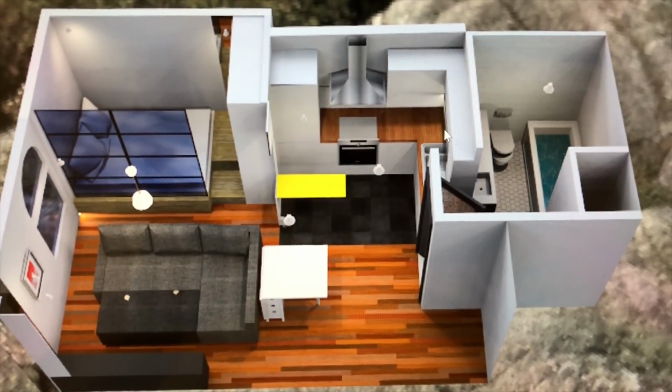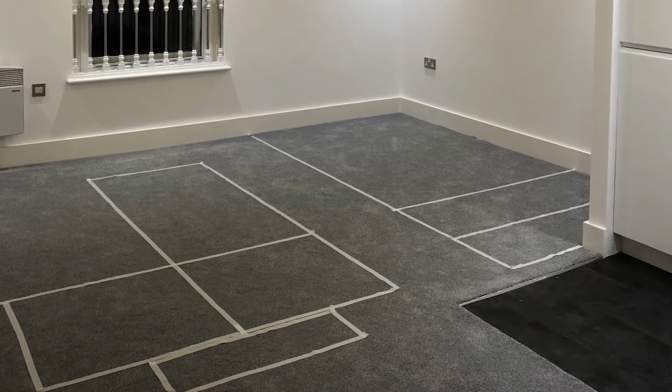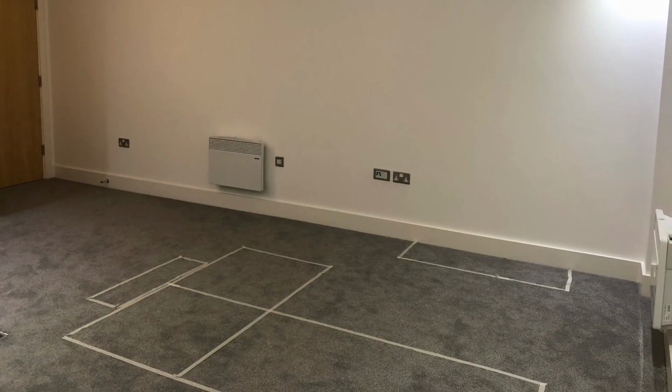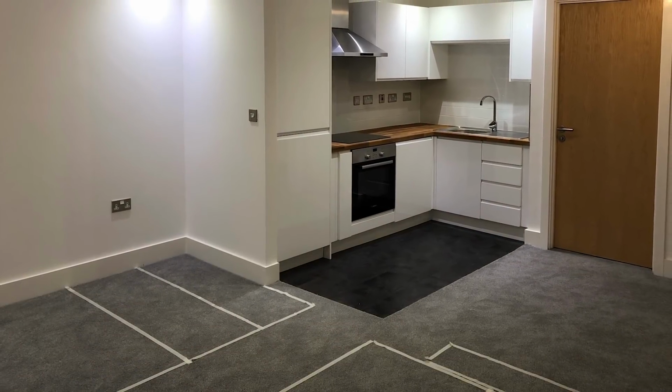After finalising the design in SketchUp, we outlined the floor plan in the space itself using masking tape. This let me test the flow of the space and ensure there was enough room to walk around the space freely and uninterrupted.